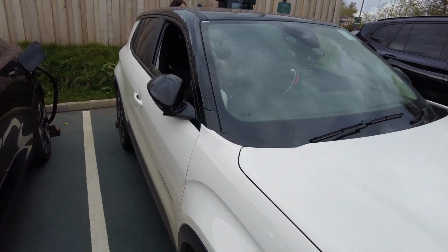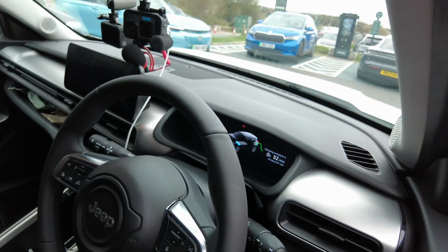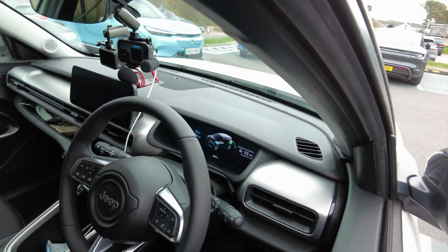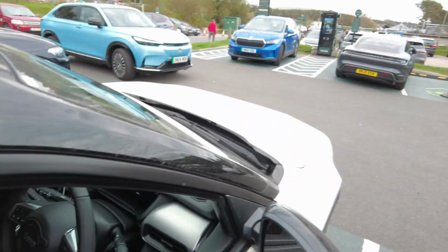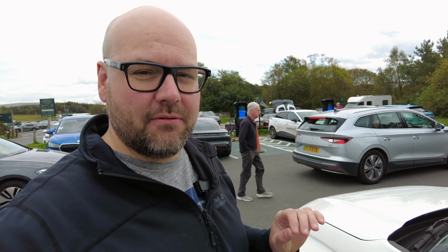Let's see what we're at here now. We are at 22% state of charge. Yeah, we plugged in at 13%. We have about 5 more minutes left of charging here. It's still pulling 47 kilowatts, so this place is absolutely in meltdown mode.